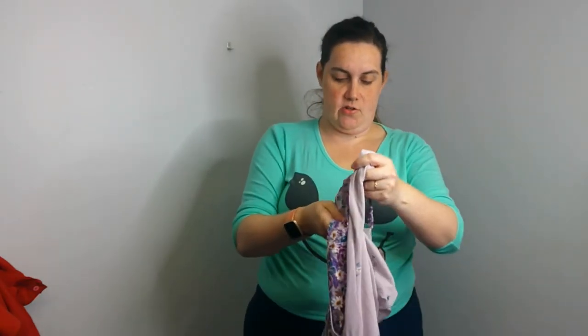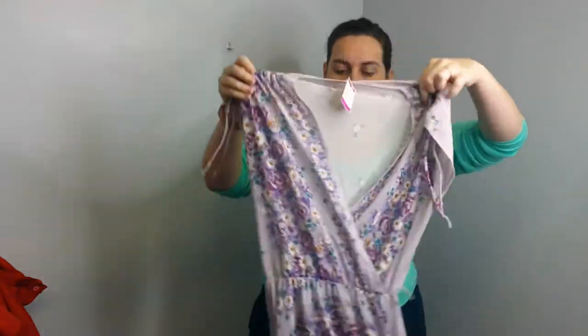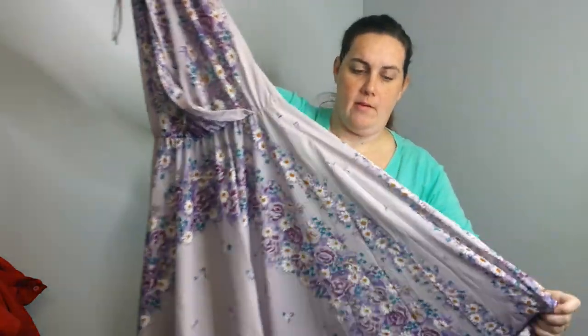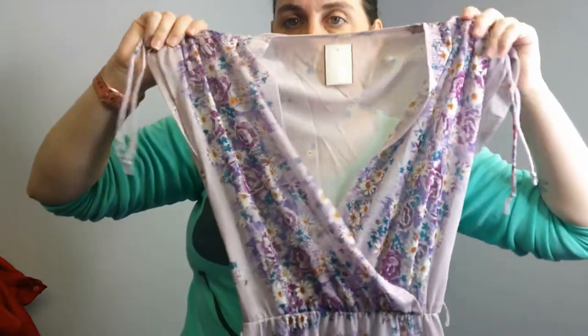It was one of the vintage dresses that they didn't chart the price up. It's a little 70s dress. It's sheer. It probably had a slip under it, but look at these flowers. It's purple. It's very pretty. So I can definitely sell that.